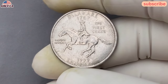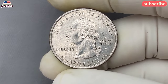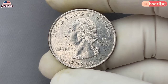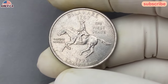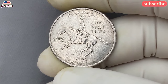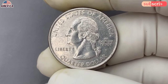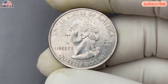Collectors also value Delaware quarters that exhibit die cracks and cut errors, which are raised lines or lumps on the coin caused by wear or damage to the minting die. These imperfections may seem like flaws to some, but to coin enthusiasts, they are fascinating evidence of the coin's production journey and a symbol of uniqueness. Each die crack or cut error is different, meaning no two coins are exactly alike, which makes these quarters even more desirable in the numismatic community.